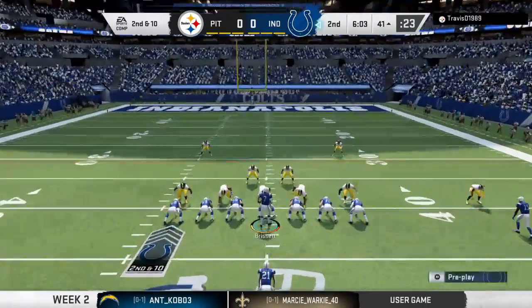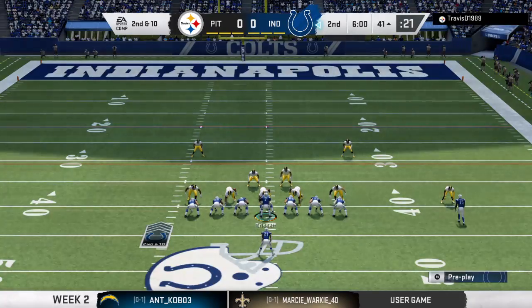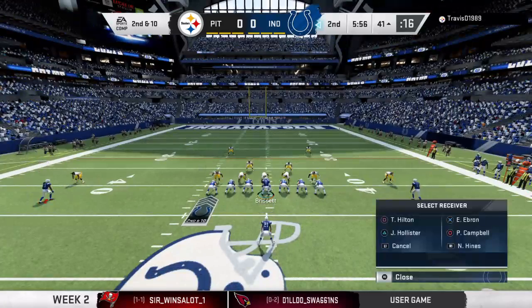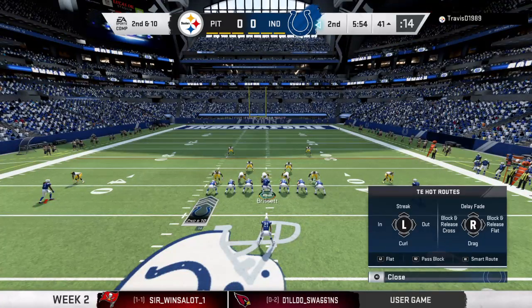Yeah, sometimes you got to just figure out where you're going to go, and sometimes you just have to take it to another spot. In trying to get it outside, the defensive pursuit was there and just ran him down.